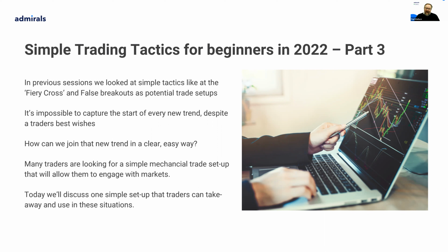But what can we do? How can we join that new trend in a very simple, clear, and easy way? Well, that's why you're here, and that's why we're going to talk about it today. And as the slide says, many traders are looking for a simple mechanical trade setup that will allow them to engage with financial markets.